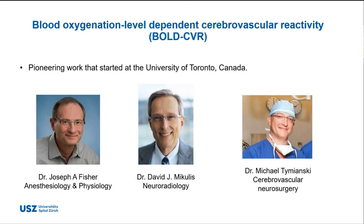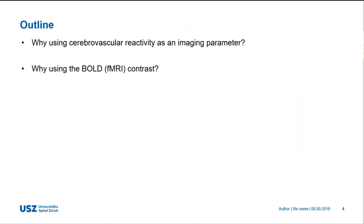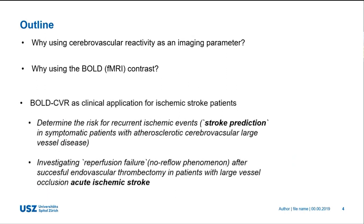This whole effort, as a neurosurgeon today, I'm still interested in imaging research, which may seem an odd combination at first. So the outline for today's talk: why would we even measure CVR? Why would we be using the BOLD contrast? It's also not an obvious one, at least not 10 years ago, maybe a bit more now.